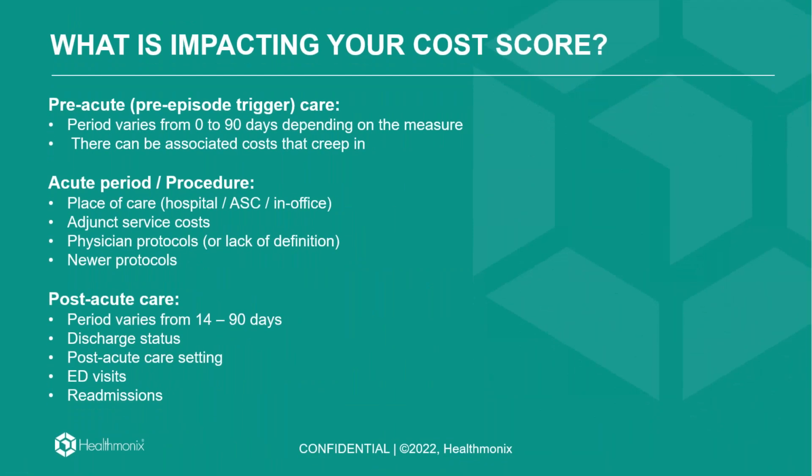So what is impacting your score? It's understandable what patients are attributed to you and what they're doing, but what's impacting your cost score? So you have the pre-episode trigger care, right? The period varies anywhere from 0, so there could be no pre-trigger, all the way to 90 days depending on the measure. And there can be associated costs that creep in. So understanding during that pre-acute period, if there were hospital visits or skilled nursing facilities or some types of treatment that were pre-trigger for a knee arthroplasty or another one of those measures, they all could count towards your overall scoring for that measure.